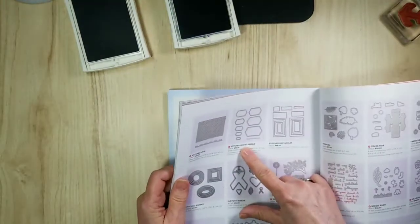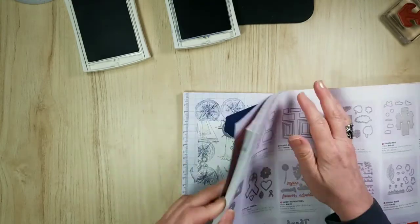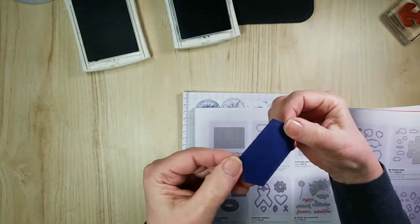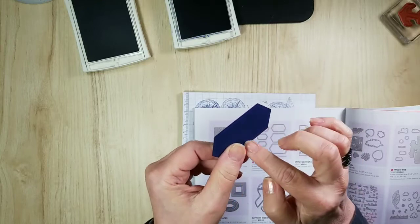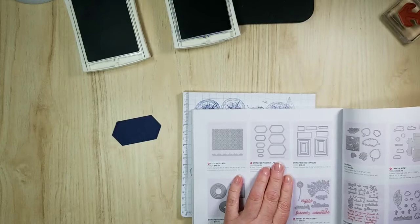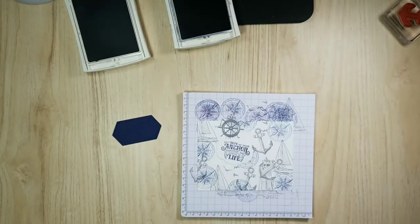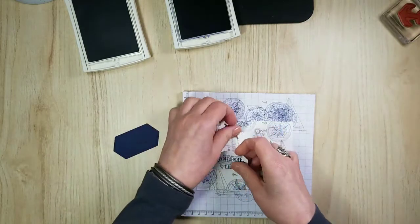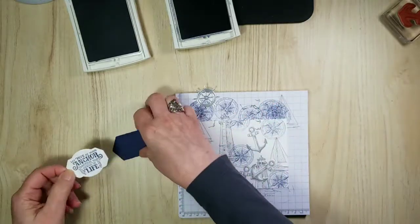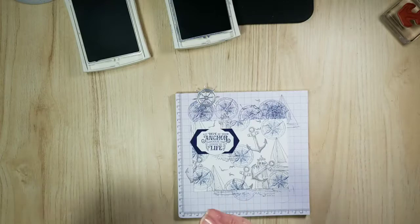Stitched, nestled labels. And you can't really see the lines on this, but it makes a gorgeous line around it. I don't know that if I had one in white, you'd be able to see it really well. Anyway, those are really awesome dies. Because what I had on my original, I had this right here, and it got lost. So I thought, put a little something behind it. So let's get all that together.